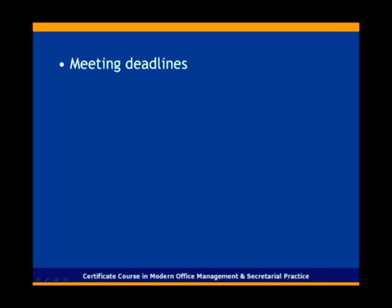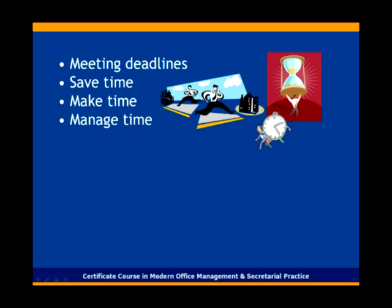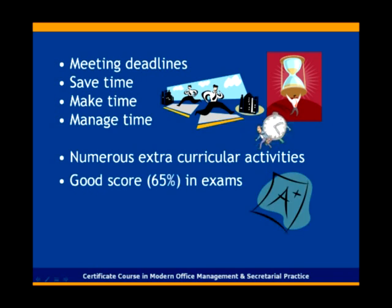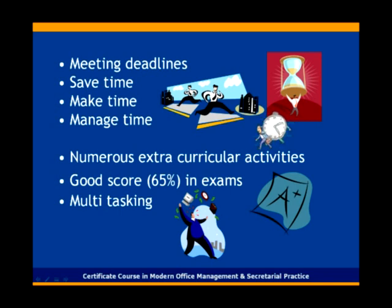Since every recruiter is concerned about meeting deadlines, you must show how you can save time, make time, or manage time. A resume containing details of numerous extracurricular activities with a reasonably good score of at least 65% in exams will interest an employer as someone capable of multitasking.